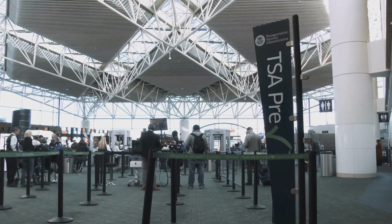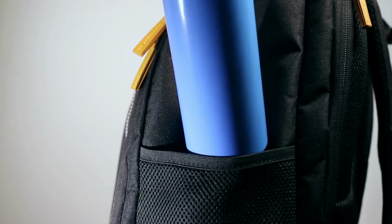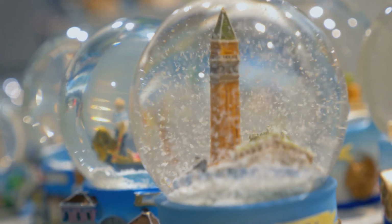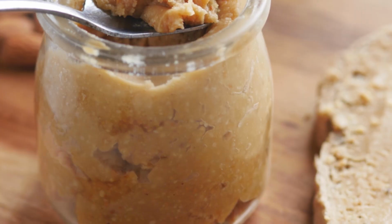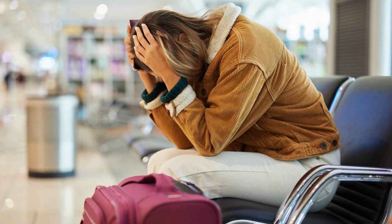Let's talk about that moment in the airport security line where your palms are sweaty and your mind is racing because of your packing choices. You might be thinking, did I remember to take out my water bottle? Is that souvenir snow globe going to cause an incident? And what about the peanut butter? Is that even allowed?